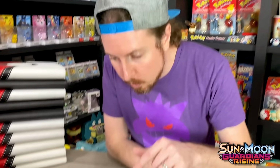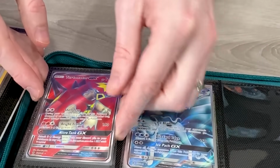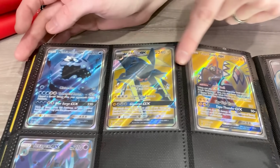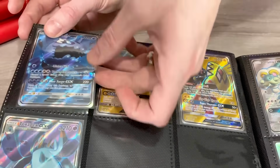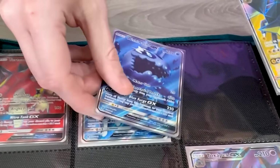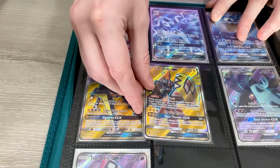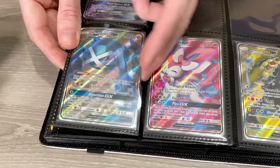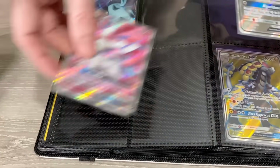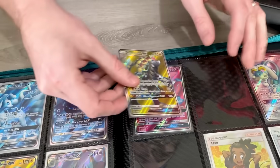We got the Guardians Rising binder next, and I've already spotted this Turtonator GX Full Art that we're gonna add to the library. I think we just hit the jackpot. All three of these in a row. We need all three of them for the library binder right here. We got Wishiwashi, Vikavolt GX, Tapu Koko GX. Jackpot once again. All three of these are going to be added to the binder. So skip a spot. Metagross, Sylveon GX. Come on.